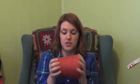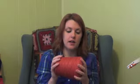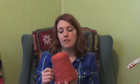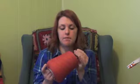It is not a superwash. It is a workhorse wool. So I'm really nervous about it. I guess I should have done my research a little more. I don't want to, like, return it. I would like to exchange it for something else. I don't know if that's a possibility. I don't know what the return policy is for the knit shop. I will have to ask.